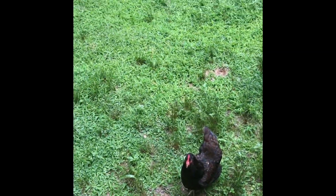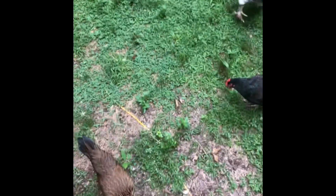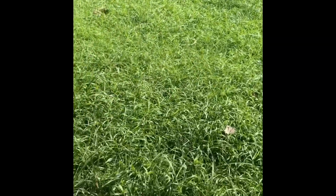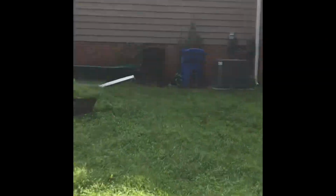Ruth doesn't like my chicken boots. He's gonna jump attack me if I get the boots. If I go down there, he's probably gonna attack my boots. There's a chicken stick. This makes Ruth not attack you. These chicken sticks make them back up. It also helps with gathering the hens back into the coop.